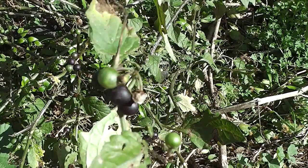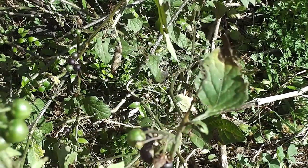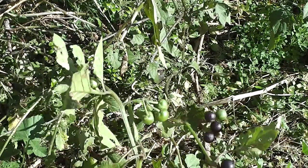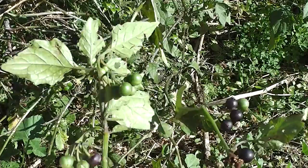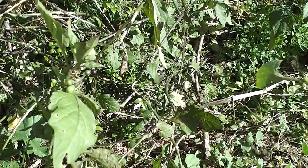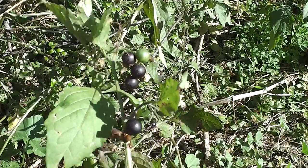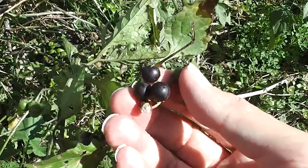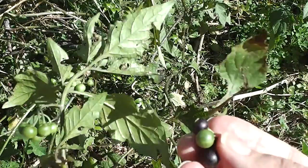I'm not a botanical expert, and nor am I a wild food expert. I wouldn't recommend you eat these. The green ones are known to be poison. The unripe ones are poison, like sweet potato, like ordinary potatoes can be poison if they're eaten. And yes, you don't eat the green ones.